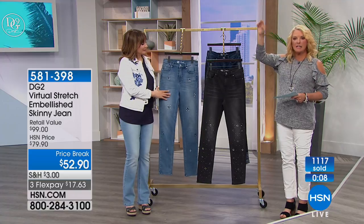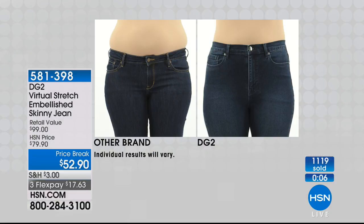Yeah, these are the jeans. She has the black that sold out, and then she picked the gray up tonight. We're down to only three pairs, the chambray, the indigo, and we have the gray. And Siobhan, if you will, kind of walk us through this.